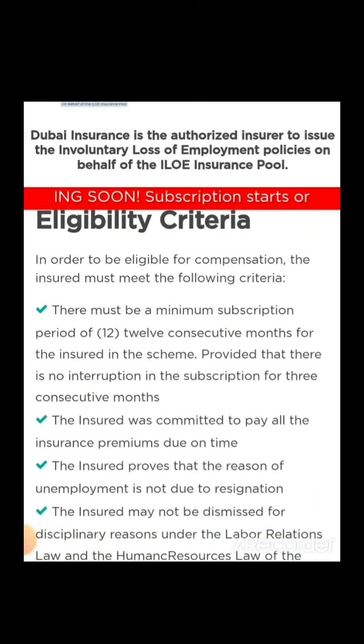Now here we go for the eligibility criteria. So for the Dubai Insurance, the authorized insurer to issue the involuntary loss of employment policies on behalf of the ILOE insurance pool, dito tayo mag-apply for this kind of unemployment scheme insurance.